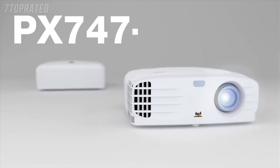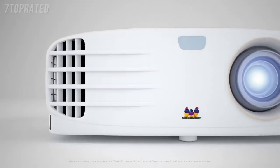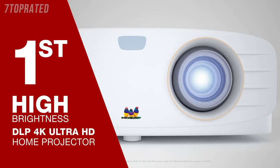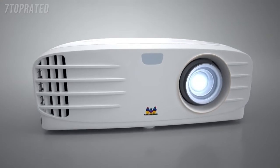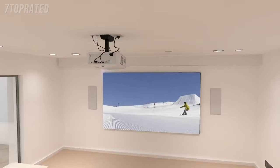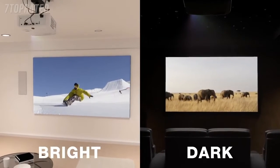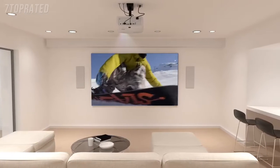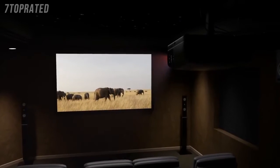The PX747 4K packs a high brightness of 3500 lumens, making it the world's first high-brightness DLP 4K Ultra HD home projector. With such high brightness, the PX747 4K is perfect for stunning home entertainment around the clock, day or night, in bright rooms or dark. With bright 4K all day, you can easily enjoy everything from sports during the day to movies at night, no matter the amount of ambient light.